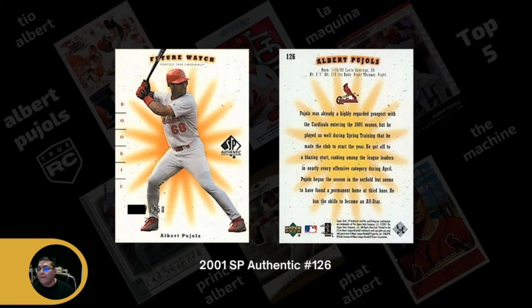I don't know. But what I do know is that when it comes to set registry purposes, there is an imbalance. There are too many people that are going to need this card for their registries, but there's not enough of these things to go around. And you know what that does to values.